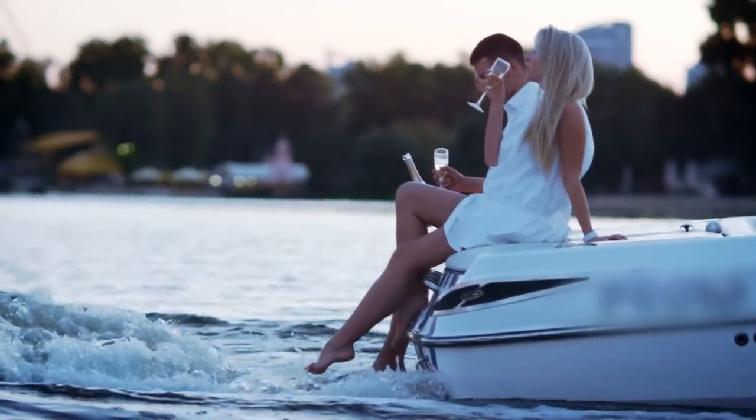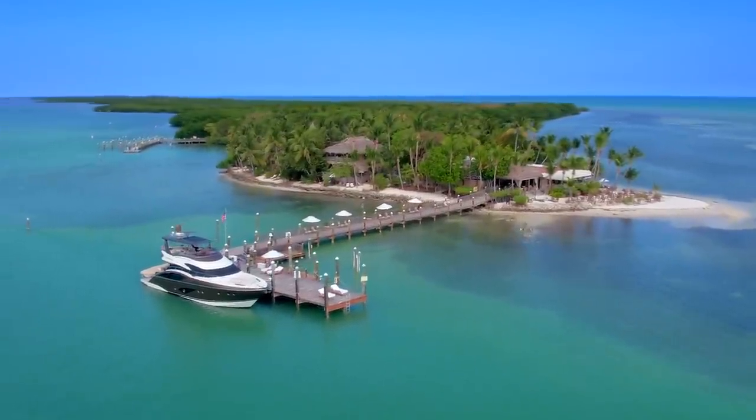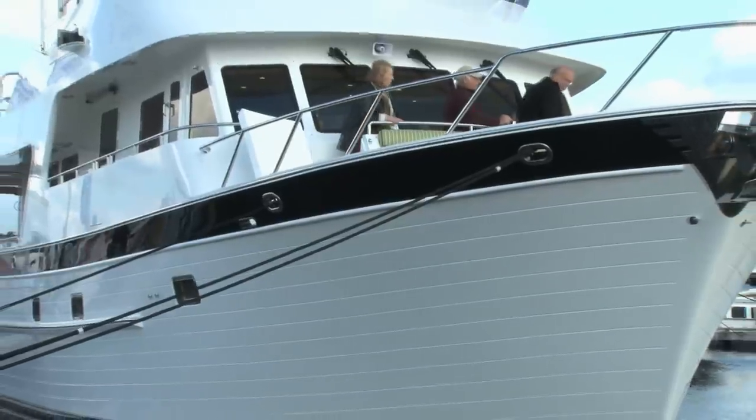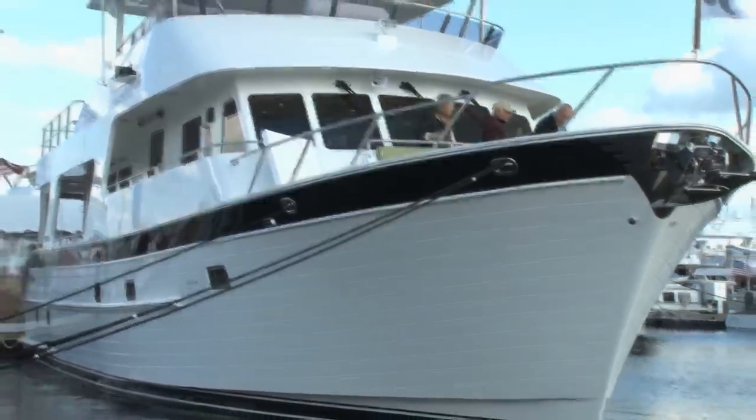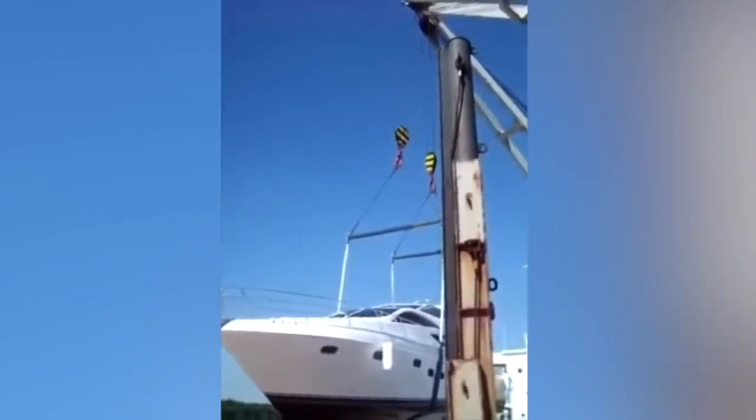Of course, the companies that build vessels like these take extreme care to ensure they're seaworthy and delivered to clients in perfect condition. But things don't always go to plan. This video was recorded by a worker who was involved in the construction of a multi-million dollar yacht. You won't believe what's about to happen next.